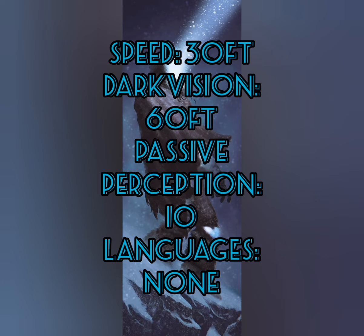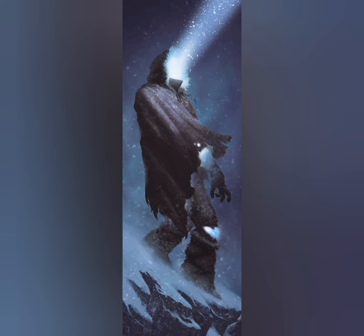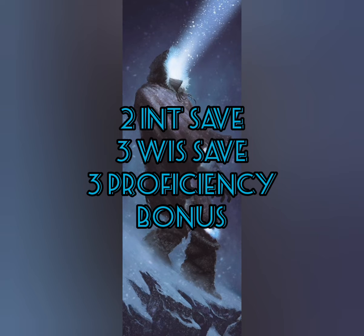It has a speed of 30 feet, darkvision of 60 feet, with a passive perception of 10, and it does not know any languages. It does get a +2 to intelligence saving throws and a +3 to wisdom saving throws. It also gets a +3 proficiency bonus.